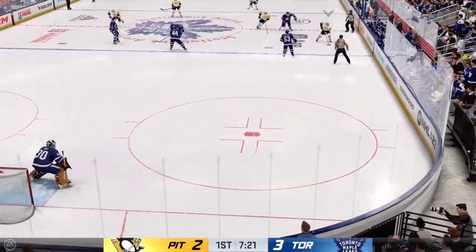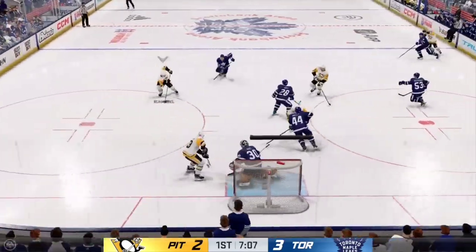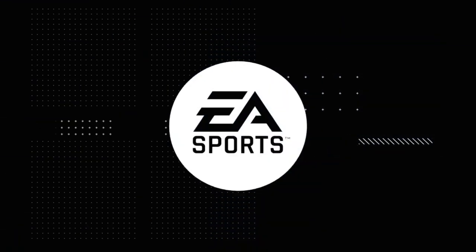The Penguins play it along the boards. Pittsburgh's got it along the wall. Lets it go. Whoa. Scores! And look who's right on the doorstep, and he didn't miss that one.